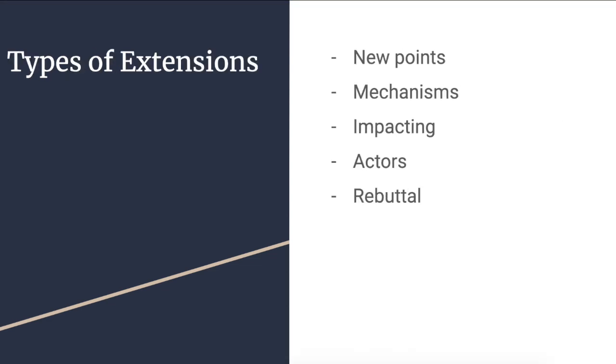Of extensions that you can go with when you're on closing. So the first one, which are new points or new arguments, which is pretty self-explanatory. In this case, you just have new arguments that opening didn't cover. And when I get to the next slide about opening versus closing clashes, I'll get into more about reframing and weighing and explaining why explicitly your points are the most important in the round and why they should be weighed over your opening.